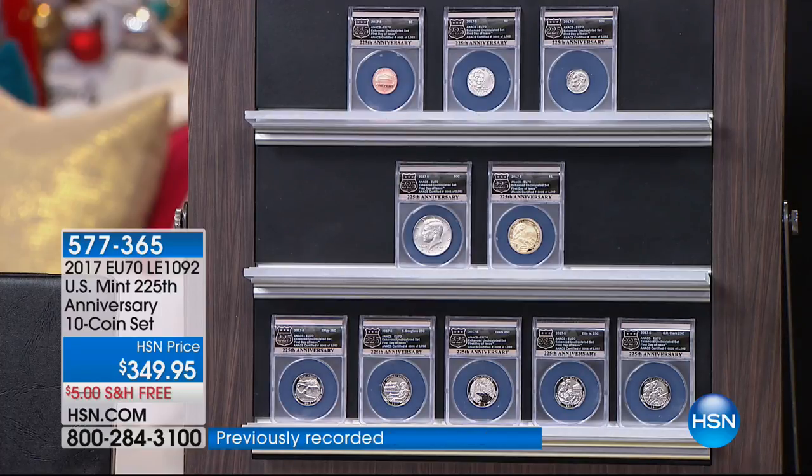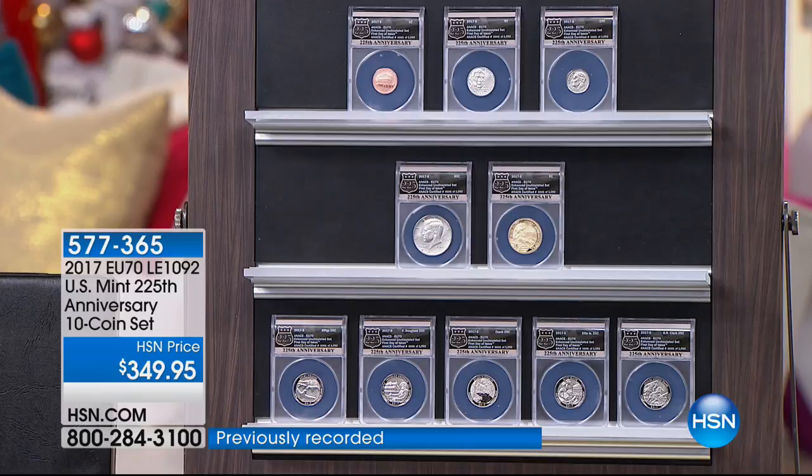These coins are all certified perfect. That's important on several levels. First of all, you have a perfect set. Well, there were 225,000 sets. There are not 225,000 perfect sets. As a matter of fact, I don't even believe there are 25,000 perfect sets. And certainly there are not 25,000 certified perfect sets.